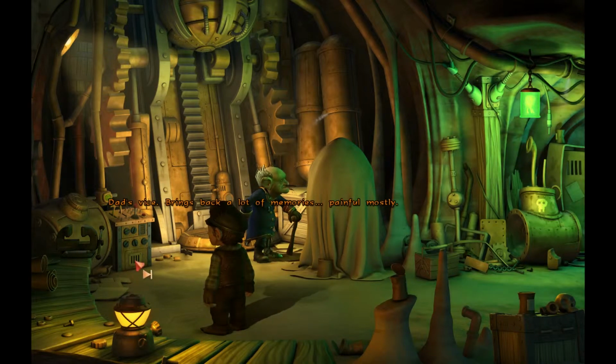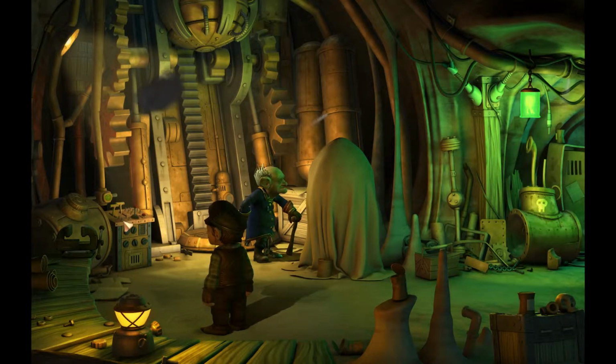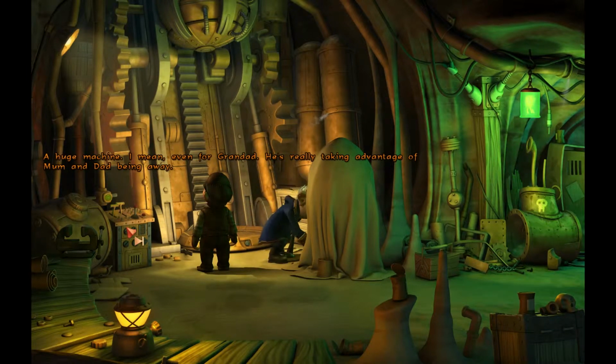Dad's vice. Brings back a lot of memories. Painful mostly. Okay, I don't want to know what his daddy has been doing with that one. And Wilbur, maybe when he had to get his teeth out, we can strap his head in there and then just pull. Yeah. Let's look at the machines here. A huge machine. I mean, even for Grandad. He's really taking advantage of Mum and Dad being away.